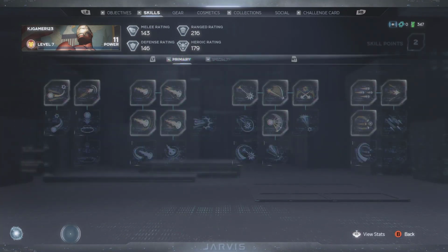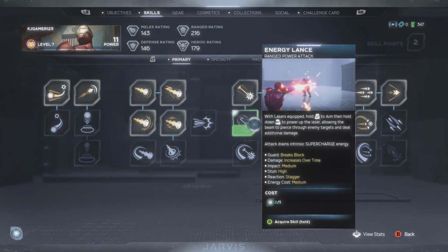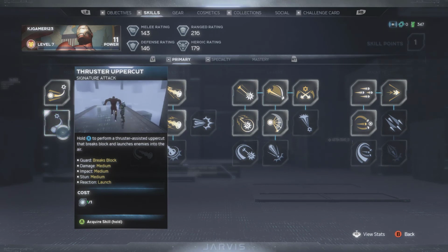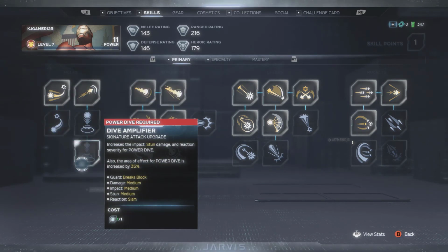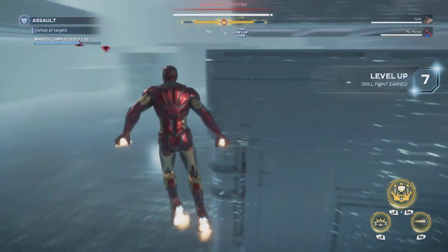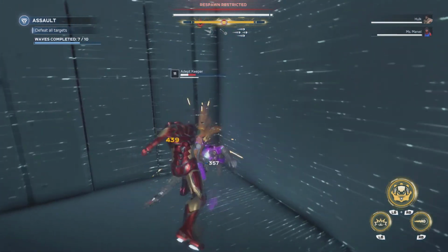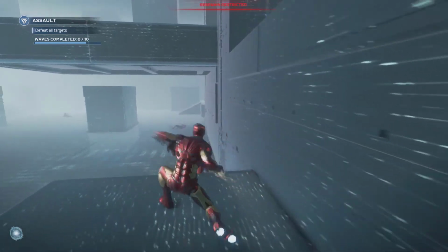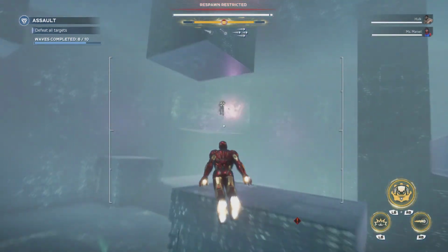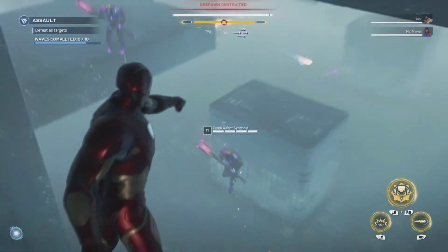Okay, so level up, level 7. Let's see what skill. Oh, I have 2 skill points. Jeez. What have I been doing? Allowing the energy. So, charged up laser attack. Yeah, sure. He needs more regular attacks, too. I admit, thruster uppercut seems pretty nice. I like how it could kind of combo. You could just immediately go into flight. But you can't do it in the air, though, which is a little sad.